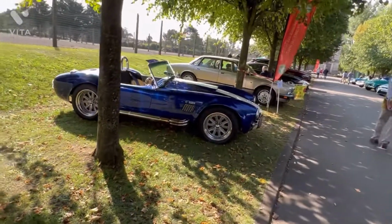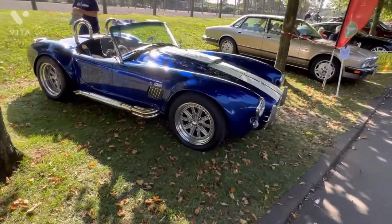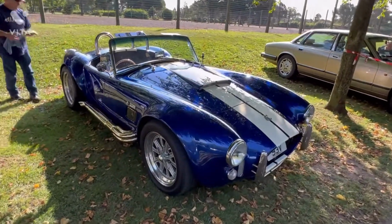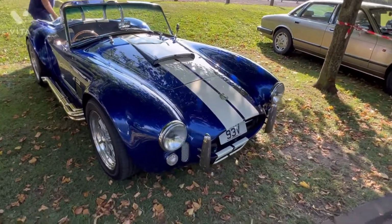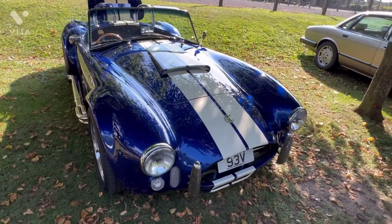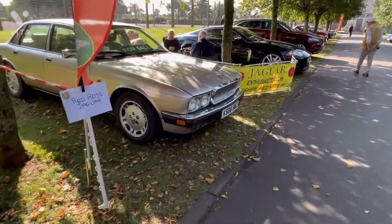As is this one here. Lovely car. Jaguar Owners Club.